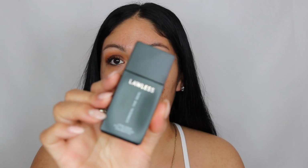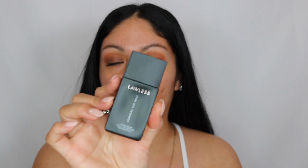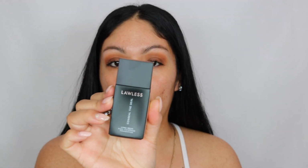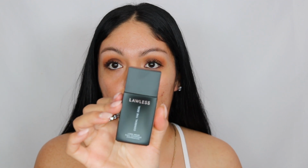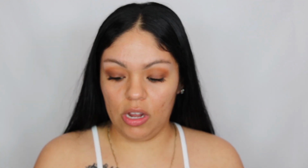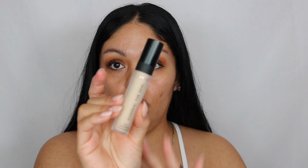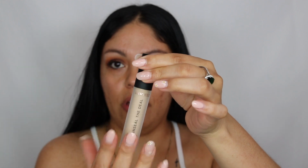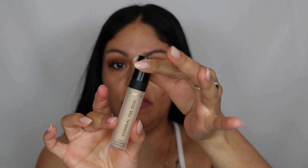So they did send me a few shades, so we're gonna see which one matches me the best. And I'll show you guys the packaging. It is super cute and sleek. I've heard about their brand, I just never tried it. I've always wanted to try their makeup, but I just never got around to it. So this is their cute packaging. I'll also show you the concealer packaging, which is also super cute because the packaging feels like glass, and it's like a frothy, luxurious concealer.